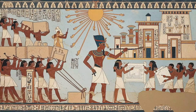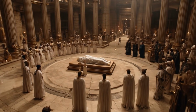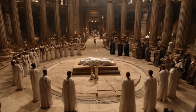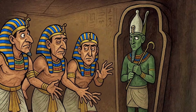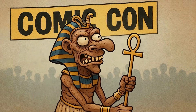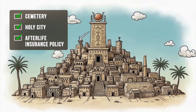Pharaohs built amazing temples here, like the Temple of Seti, famous for its King's List, a wall that has the names of 76 pharaohs carved in it. Pilgrims came from across Egypt, leaving offerings and participating in Osiris festivals, where his demise and rebirth were ritually reenacted. It wasn't just symbolic worship, it was Egypt's version of Comic-Con. But instead of cosplaying superheroes, people reenacted gods coming back to life. Obviously, pharaohs competed to be buried as close to Osiris as possible. Abydos became part cemetery, part holy city, part afterlife insurance policy.